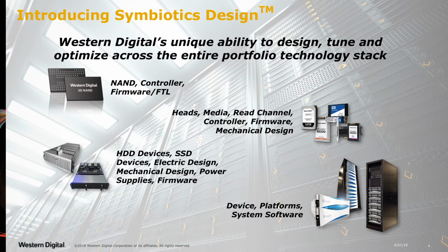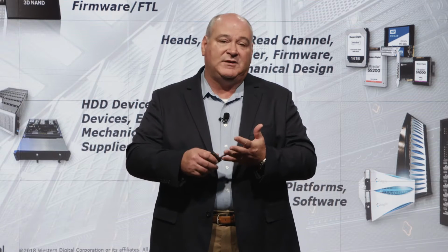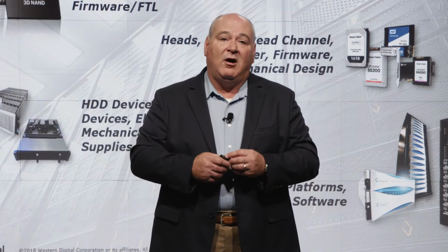The full expression of symbiotics design is really at the system layer. Our ability to engineer from the transistor and the platter of a disk drive all the way to the end customer experience in an enterprise data center is important. It's unique. It creates compelling opportunities for us to deliver unique value to the market. Again, performance, availability, data durability, media longevity, and, frankly, the ability to extend its life cycle much longer, all reduces cost of ownership and storage administration and management costs in the data center.